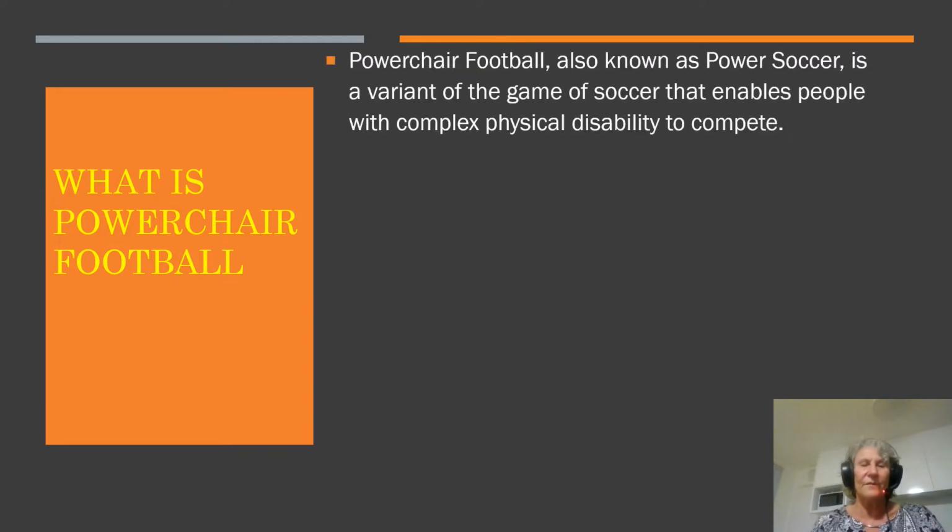It's a modified version of the game of soccer, and it hasn't been modified very much. But the modifications that have been made now enable people who have very complex physical disabilities to compete.